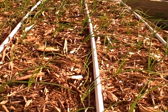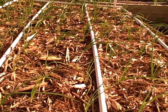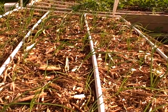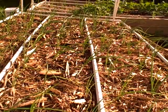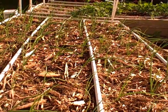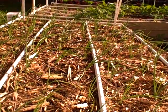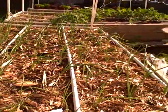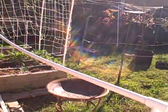I had real good success growing onions last year, though not these particular varieties. I still have some more. I've been using them throughout the summer and early fall. In fact, I got one I sliced up. It's been sitting on the counter probably for a good couple months now, and so I got that in the crock pot. So there's really not a whole lot going on.